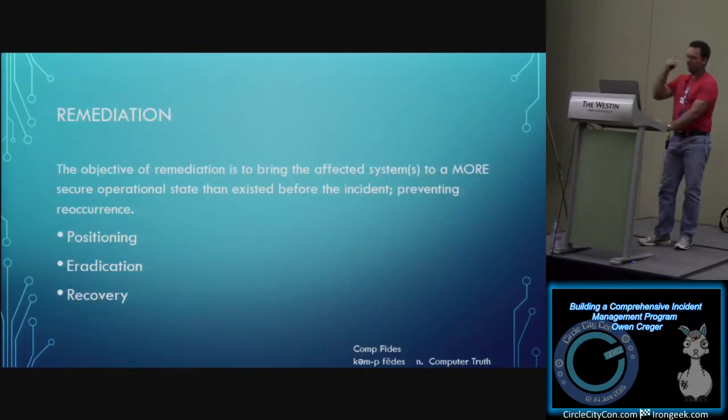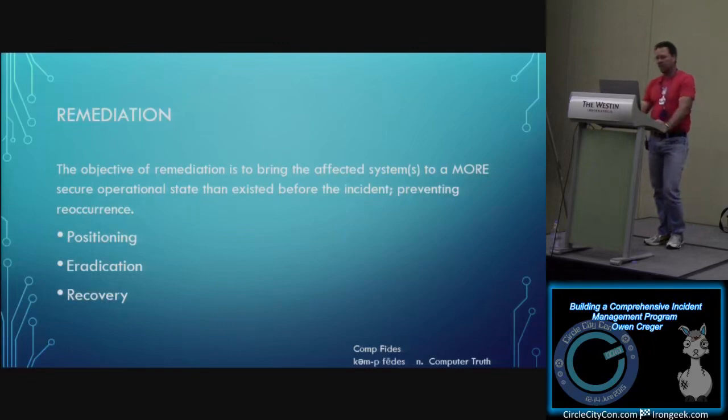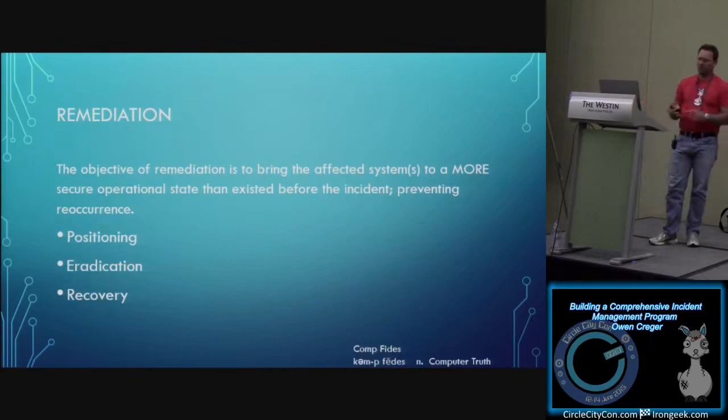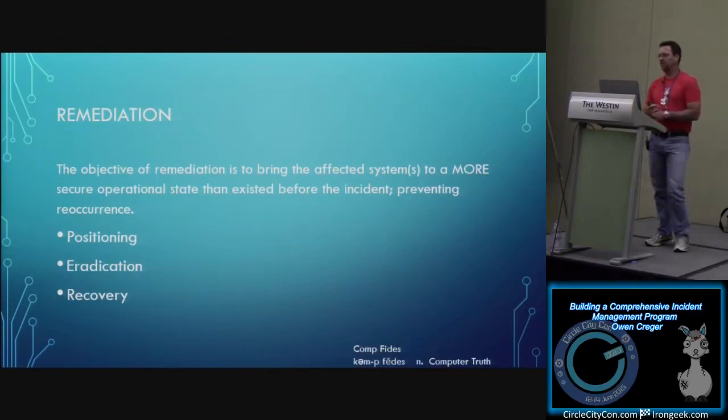The next phase is your remediation. So after we figured out what's happened, we've kept it from spreading, now we need to actually take care of the problem, now that we know what it is. There are three steps within your remediation. If you need to acquire or put in place the tools and technologies necessary, then the eradication phase happens where you're actually going to implement those tools, make those changes, make everybody change their password, for example, those sorts of things.